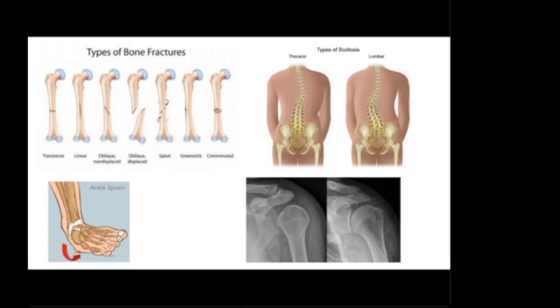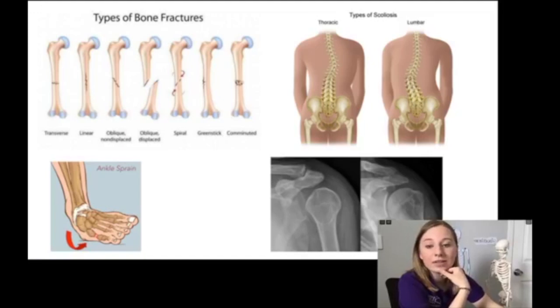I'm going to talk a little bit about issues that occur with bones. There are a few different issues that occur with our bones, such as fractures. There are a few different bone fractures that occur. We also have dislocations, and sprains or swellings of the joints. Arthritis is another big issue. Scoliosis is a curvature of the spine. Osteoporosis is when over time your bones become very brittle. The dislocation is when a joint falls out of place.